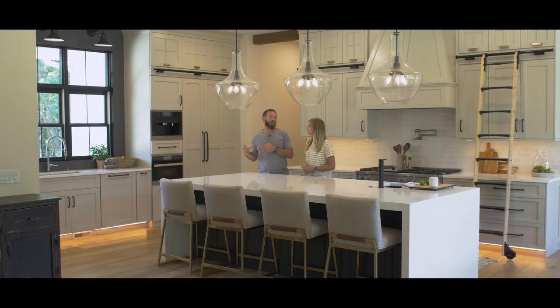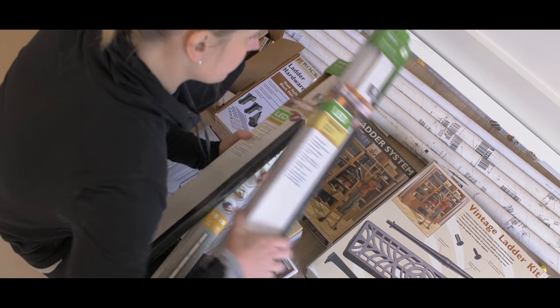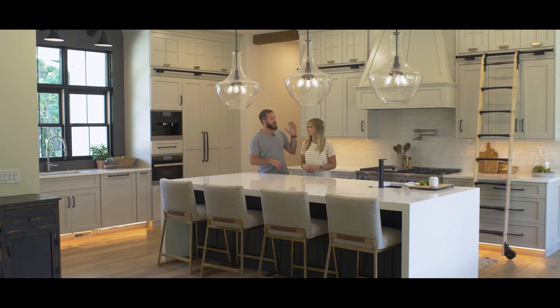Once we got that in, all we had to do was assemble the ladder, which didn't take hardly any time at all. We could finish those maple rails exactly how we wanted, and we chose an oil finish for those. So after assembling that, installing the railing on the part of the cabinets that we had designed to accept that, we were ready to go.